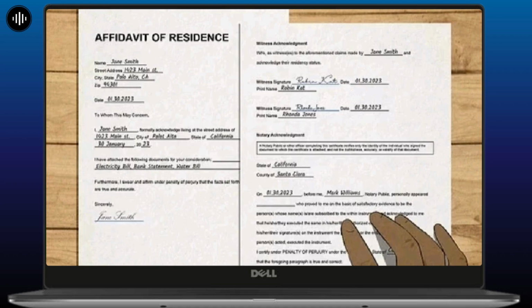Next, you can download digital statements. Most banks and service providers allow you to download official statements from their website or app, so you can use that as well to prove your address. The last one, you can visit a local authority. Some government offices provide residency certificates if you don't have sufficient proof. So with all of these documents, you can get proof of your address.